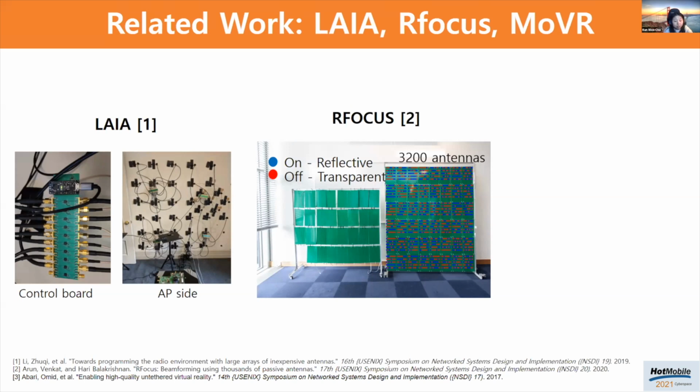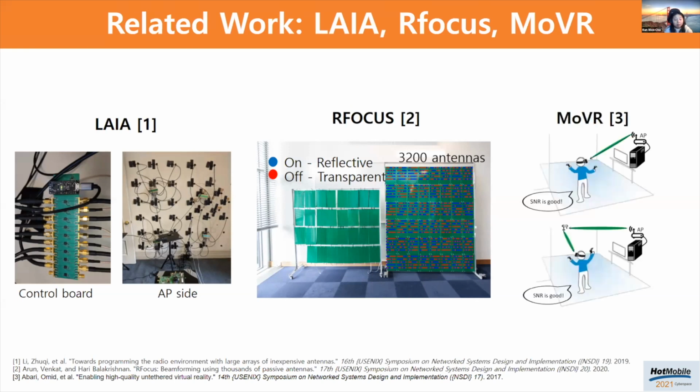Instead, our goal is to deal with the beam directionality and the blockage. On the other hand, MoVR is a smart reflector operating at millimeter wave frequency designed for wireless VR application where the AP and the users are located in the same room. However, it cannot relay the beam in transmissive direction, nor can it create multi-arm beams.